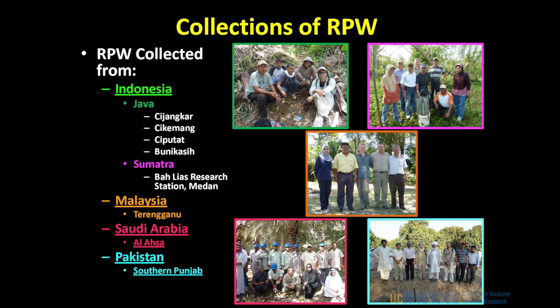So what we are doing is we're going to use population genetics analyses to answer this question. We have collected, either personally or had our colleagues ship us, red palm weevils from all these different places in the world. But then we went on our own collecting trip. We went to Indonesia and we visited Java and Sumatra and on to Malaysia, Saudi Arabia, because we were working in Pakistan on Asian citrus psyllid, which we'll get to in a minute. We had the opportunity to collect red palm weevils there too.